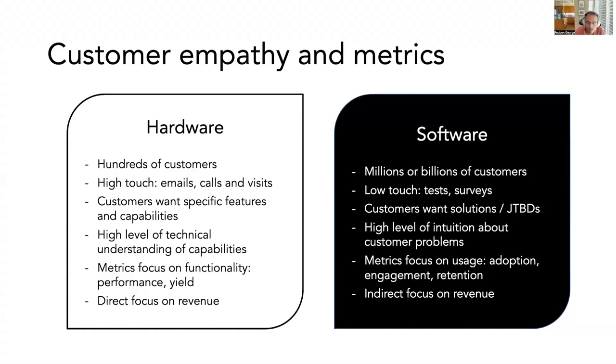The metrics in hardware are focused more on functionality. You're looking at performance or yield. You have a direct focus on your revenue. As a hardware PM, often you are focused on a revenue goal for your product.